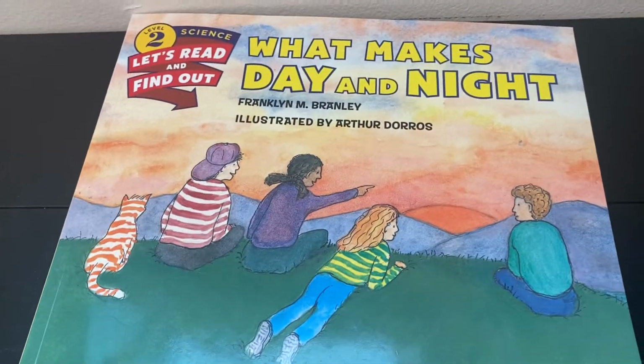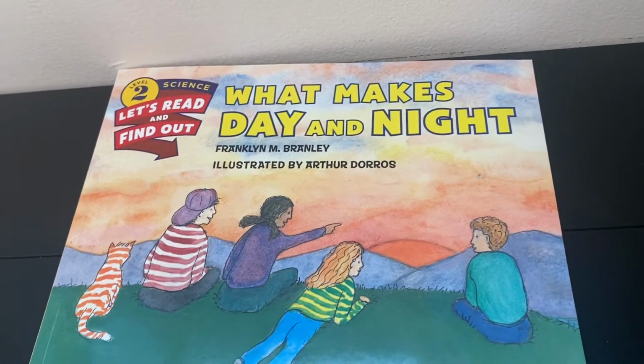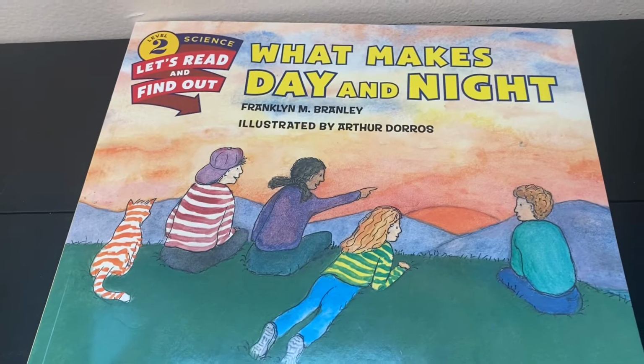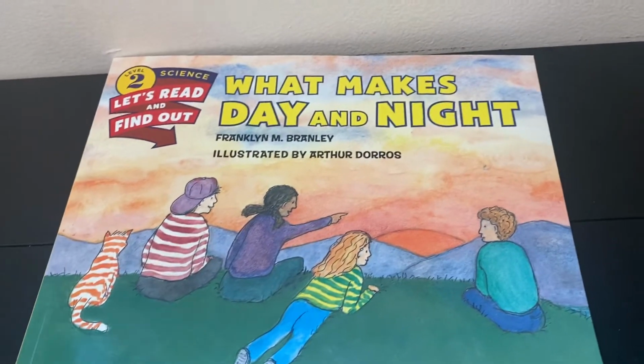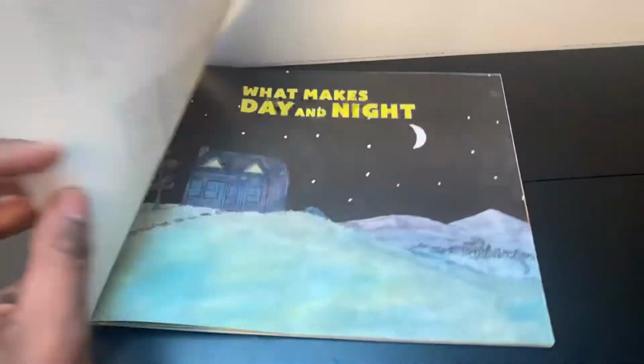And as we're reading, once again, I want you to think about, what is this book teaching me? What real information am I learning from this book? And at the end of the book, I want you guys to try to record and write down at least 5 things you've learned from reading What Makes Day and Night. All right, so let's start reading.